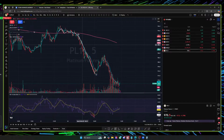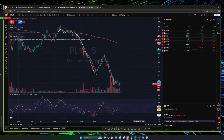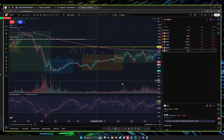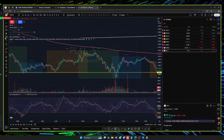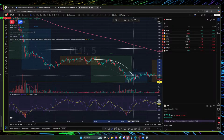Because it moves. If I throw on that market session thing here, there's no doubt that it moves in the Tokyo and London session. It really does. London specifically, look at this London session move. And I get it, it's moving before New York starts, but look at the London session compared to New York on that day. I don't know what it is. Like Tokyo, London. London specifically. Look at that.